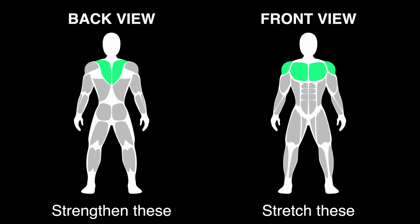So to combat this, we need to strengthen the weak muscles in the upper back, as well as release tension in the muscles across the front of the torso, and that's what the following 5 exercises will do.